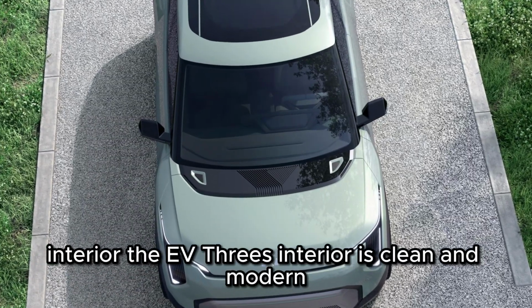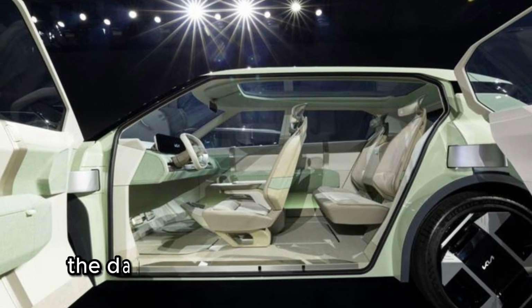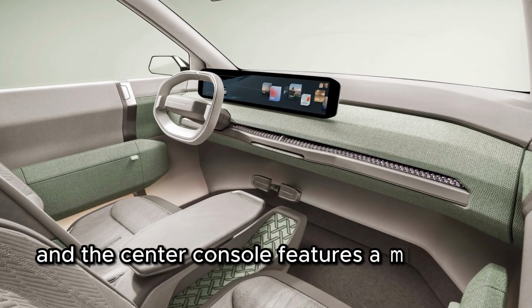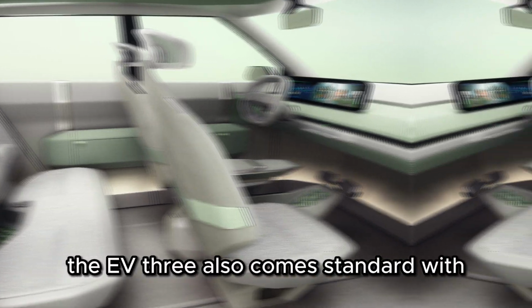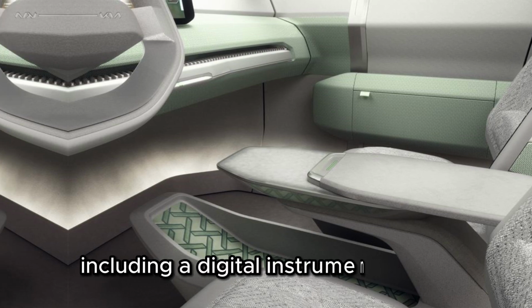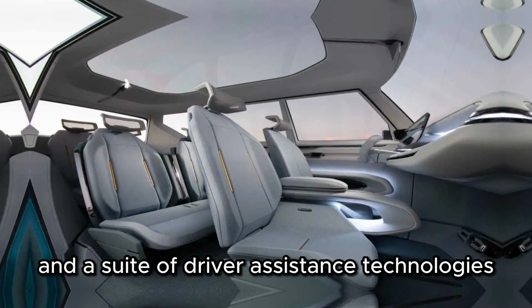Interior: the EV3's interior is clean and modern, with a focus on simplicity and functionality. The dashboard is dominated by a large touchscreen display, and the center console features a minimalist design with a few simple buttons and knobs. The EV3 also comes standard with a variety of advanced features, including a digital instrument cluster, a head-up display, and a suite of driver assistance technologies.